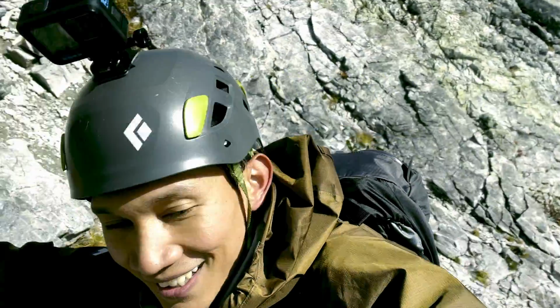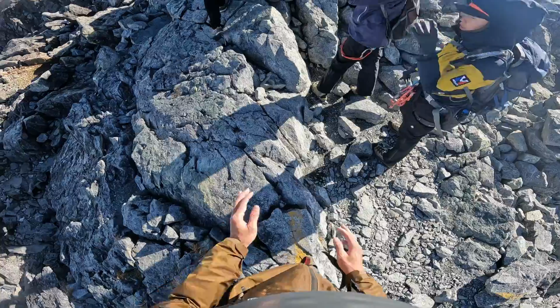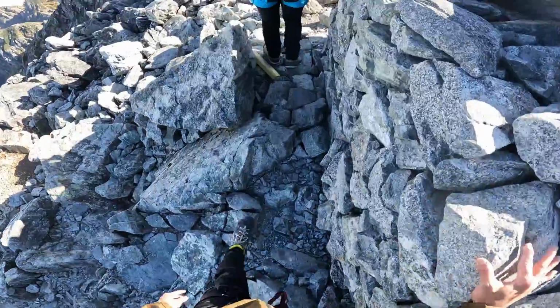We just finished the Tatebai. It was actually very fun. That was a good one. That was a good exercise. It's so beautiful, you guys. After Kani no Tatebai, Mount Tsurugi Peak is just a few meters away.